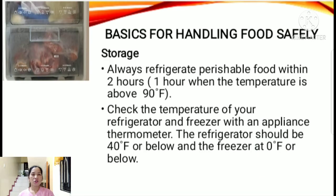Okay, how about storage? The second one is yung tinatawag nating storage. So, always refrigerate perishable food within 2 hours. Yung mga nabubulok o yung madaling masirang pagkain, dapat pagkadating sa bahay, within 2 hours after shopping, ay dapat nasa loob na ng refrigerator. Or 1 hour when the temperature is above 90 degrees Fahrenheit.